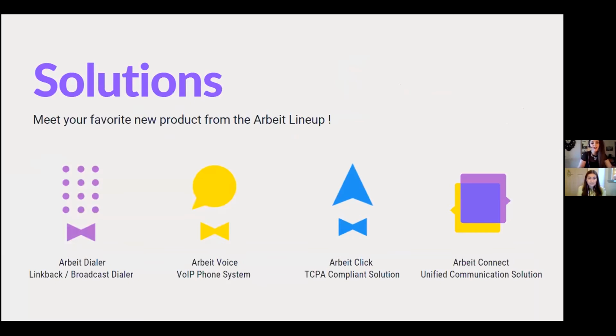Our very first product that we ever released was Arbeit Dialer. This is a standard broadcast link back dialer. I know some people out there call it the Press One dialer, but it's very simple to use, very straightforward. You basically upload a list, you create a message, press start, and from there it is going to start placing calls to your consumers with the intention of generating those inbound calls and that inbound traffic back into your office.